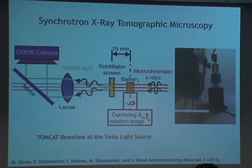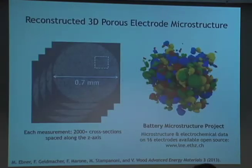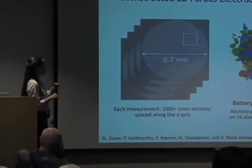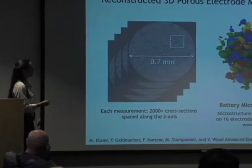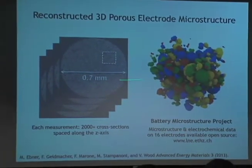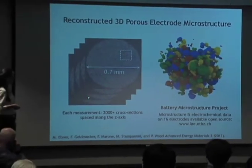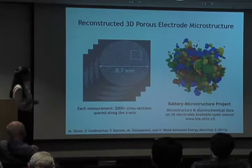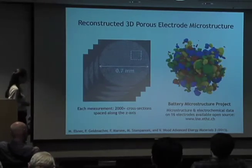So your battery sample is rotated through 180 degrees, and projection images are taken every fraction of a degree. And then what you end up getting is a stack of two-dimensional absorption maps arranged at different heights throughout your sample. And one of the first things we did was write code to identify and label, so to take this two-dimensional stack of images and make a three-dimensional rendering of our image where we can identify and label individual particles.